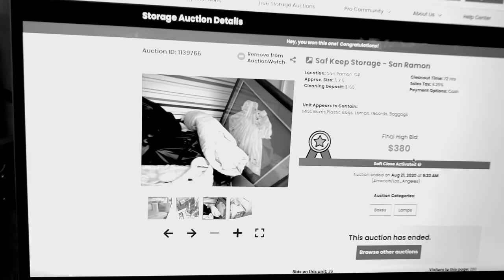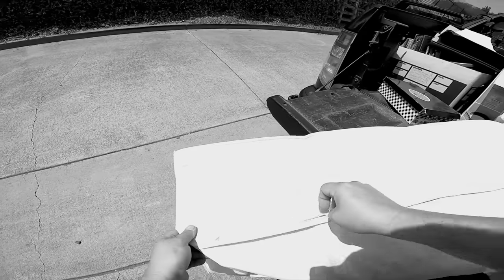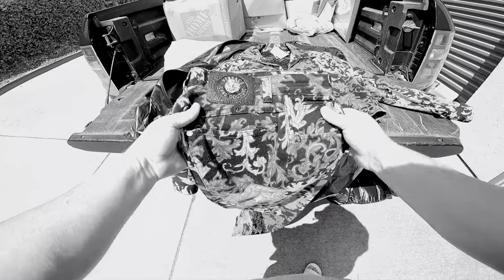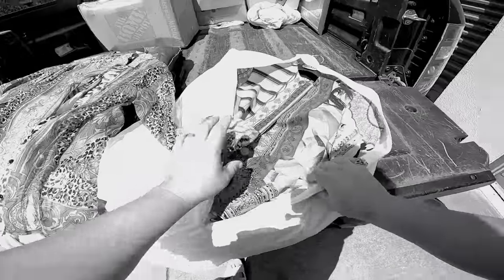Previously on Locker Nuts, I bought this small 5x5 locker through an online auction. I thought I had way overpaid for it at 380 bucks, but it was about a mile from my house and I wanted to see what was inside. I was in for quite a surprise as the contents went far beyond my expectations. It turns out the prior owner had passed away and left a vintage designer clothing collection including Versace, Chanel, and St. John, which is worth thousands, probably the best clothing I've ever found.